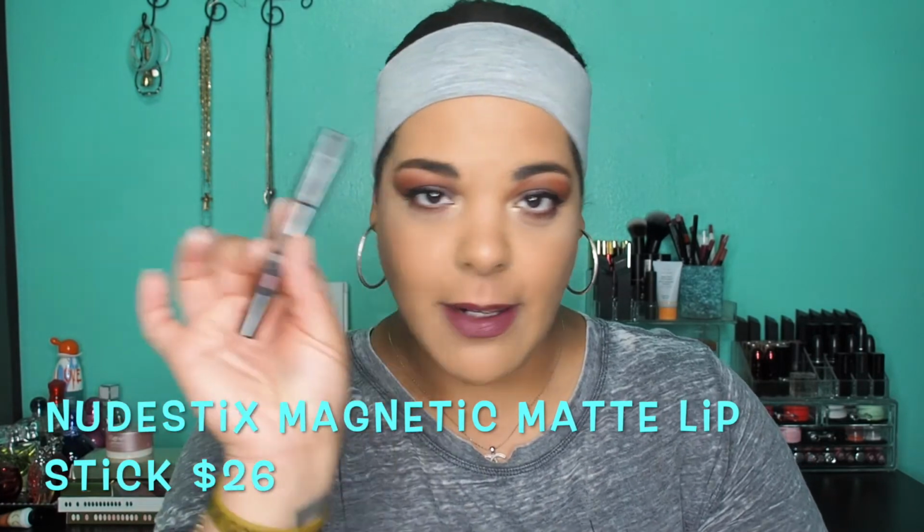So the last thing, you guys, that I got in this box is by NUDESTIX. It's a magnetic matte lip color, right up my alley, because you know I love my matte lipsticks. Gotta love bold nudes and kiss proof color that is both matte and long wearing. NUDESTIX introduces magnetic matte lip color, taking your lip look from day to night with 9-hour wear, so you can go matte but better all day. All right, so this is $26.